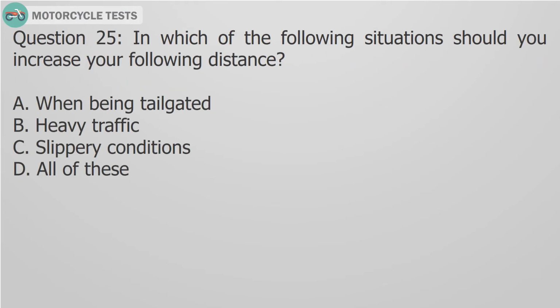Question 25. In which of the following situations should you increase your following distance? A. When being tailgated. B. Heavy traffic. C. Slippery conditions. D. All of these.